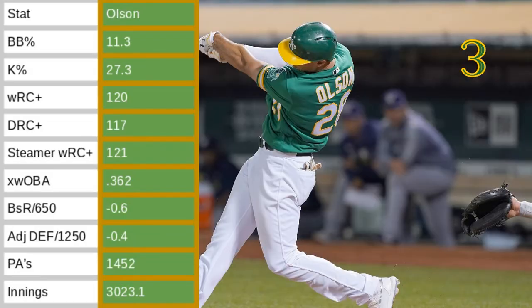Coming in at the number 3 spot, the best defensive first baseman in baseball, Matt Olson. Olson, very good player. He's pretty complete. He is a great defender. Negative 0.4 adjusted defense per 1250. Far and away the best. Like, it's not even remotely close.